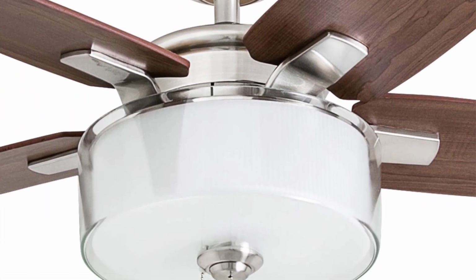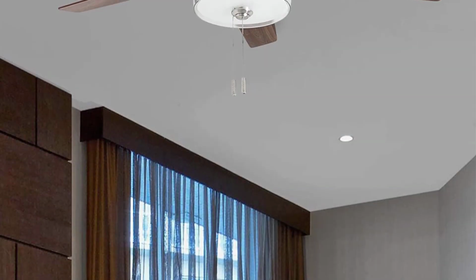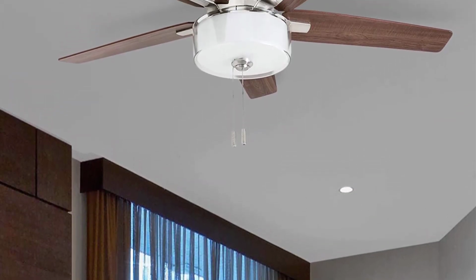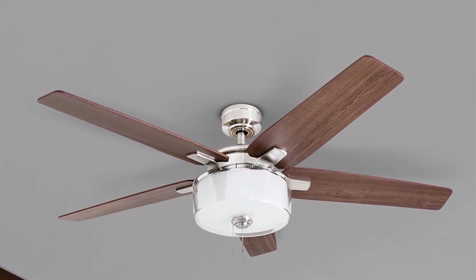this fan can be run in the winter to aid in rotating warm air and cutting down on energy costs. The multi-position ceiling fan can be hung low profile, standard, or on angled ceilings for convenience.